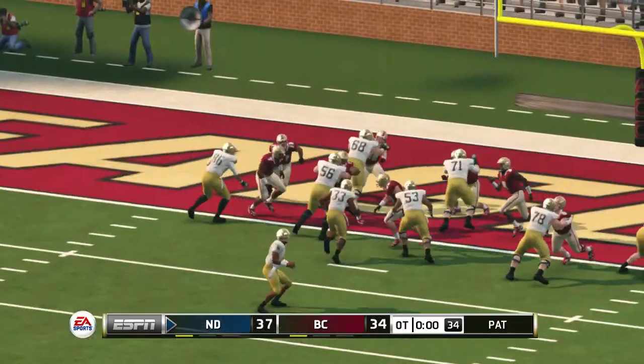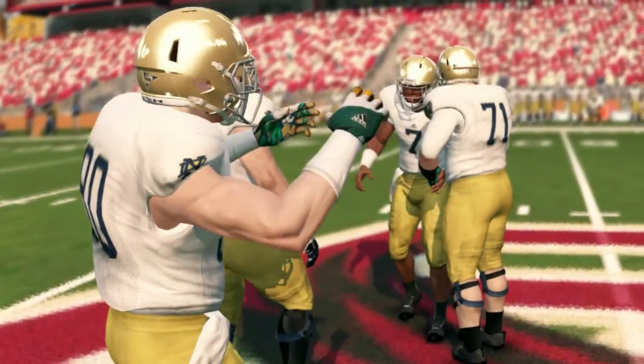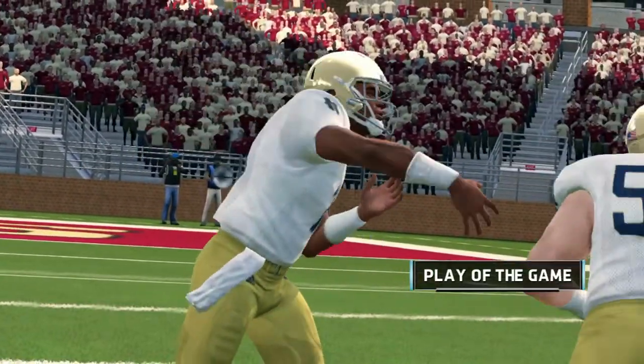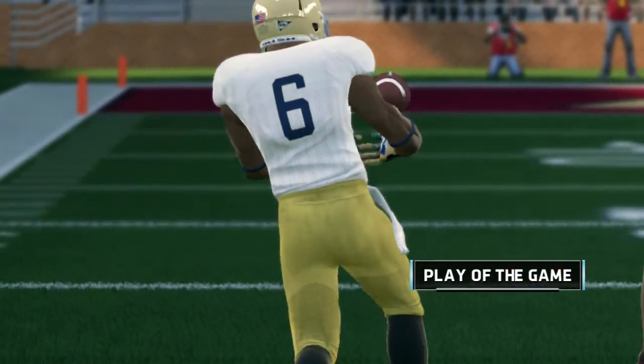Well, both teams have been fighting hard the entire game, and it just gets tougher in overtime. These guys deserve a world of credit for pulling this one out because it's been a real battle. So this one goes final. A hard-fought, close game. Notre Dame, 37. Boston College, 34.